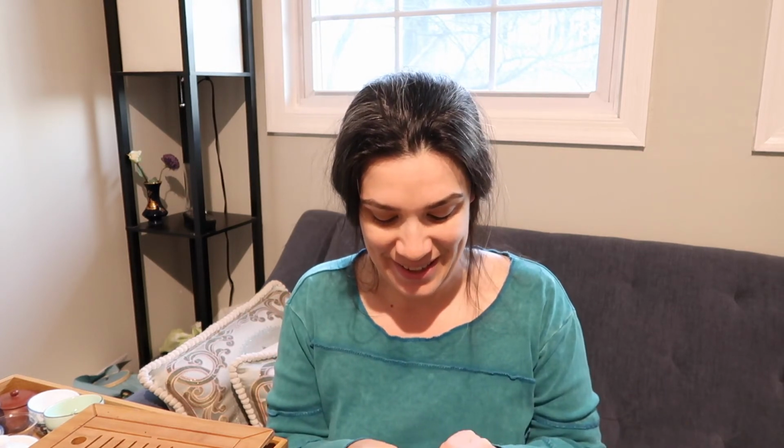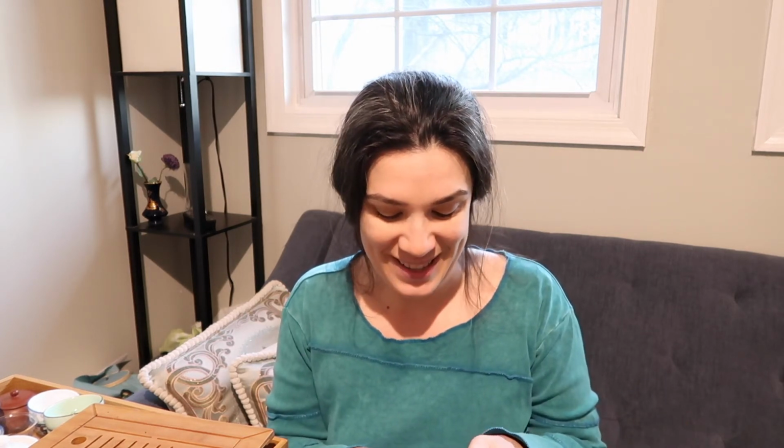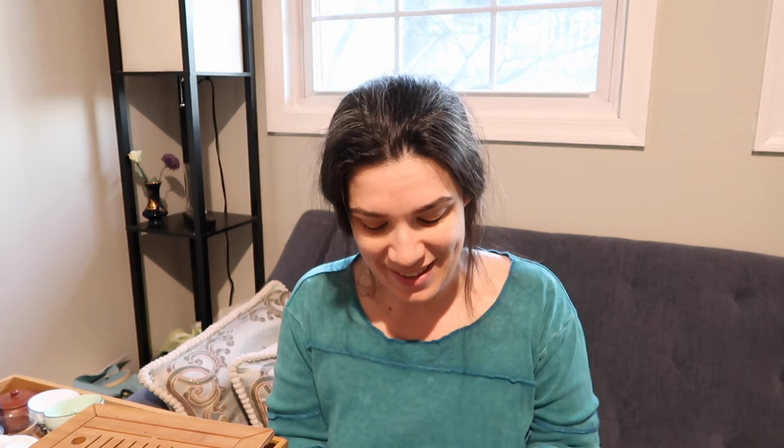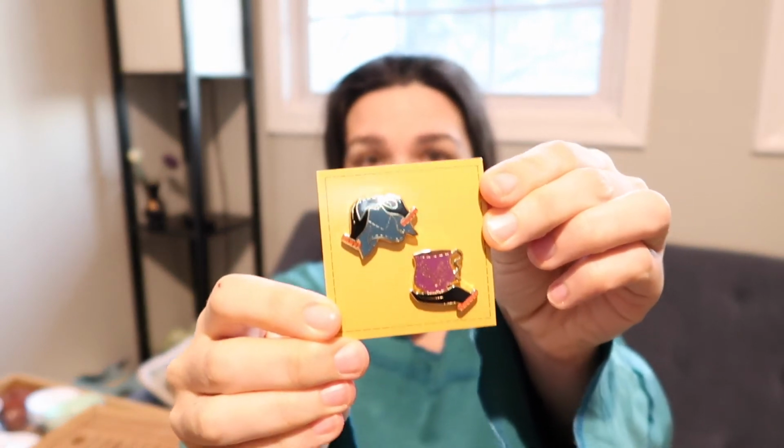So Nazanin makes pins, and I have almost all of her pins, but I do not have all of her pins. She has included pretty much the one pin set that I don't have, which is her tea and sewing pin set, which is particularly meaningful for me because I do sew and embroider.